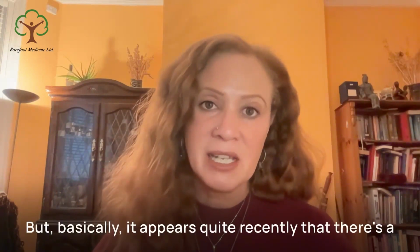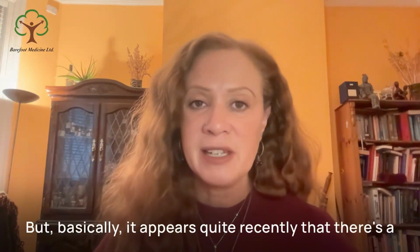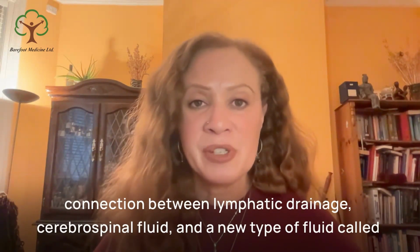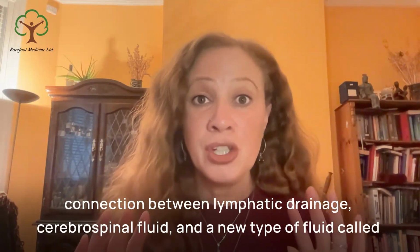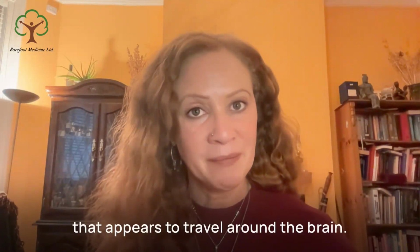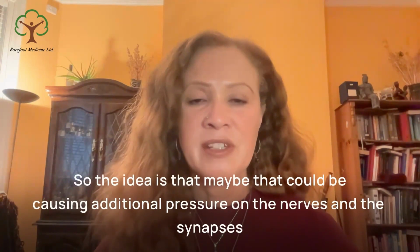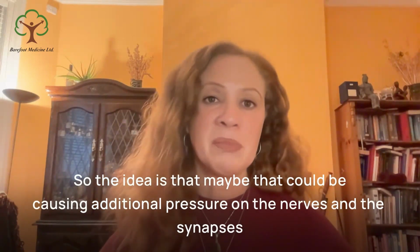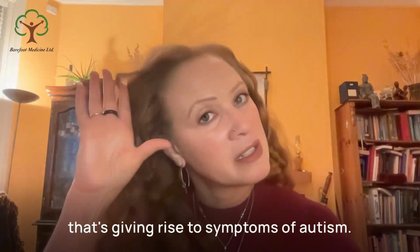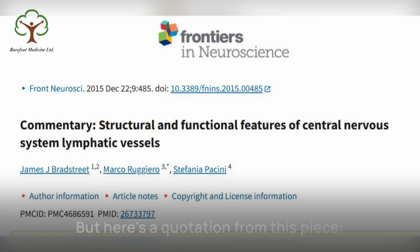But basically, it appears quite recently that there's a connection between lymphatic drainage, cerebrospinal fluid, and a new type of fluid called extraaxial cerebrospinal fluid that appears to travel around the brain. So the idea is that maybe that could be causing additional pressure on the nerves and the synapses that's giving rise to symptoms of autism. But here's a quotation from this piece.